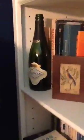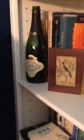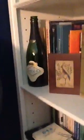I'm going to kind of step in close and show you this bottle of champagne. That was a surprise from my agent when I got my first review in Publishers Weekly. It was a very fun time, and it was a very good review, so that was kind of fun. And I kept the bottle of champagne to remember.